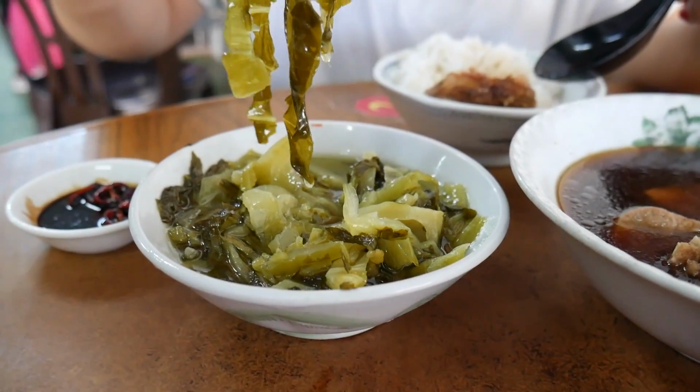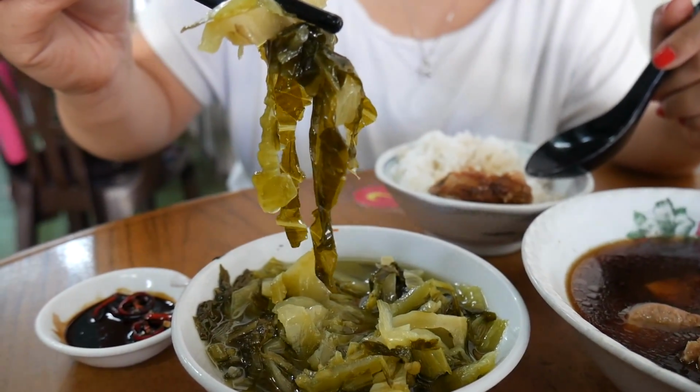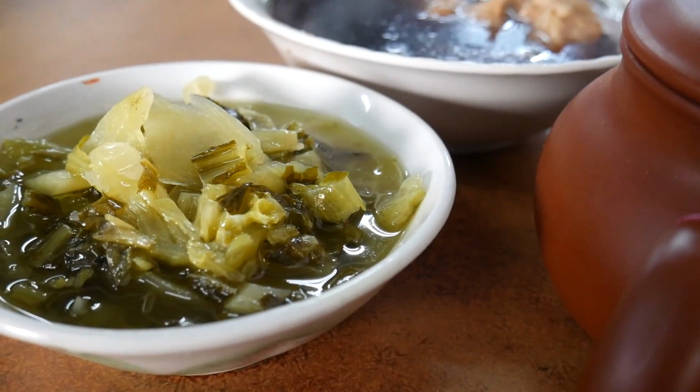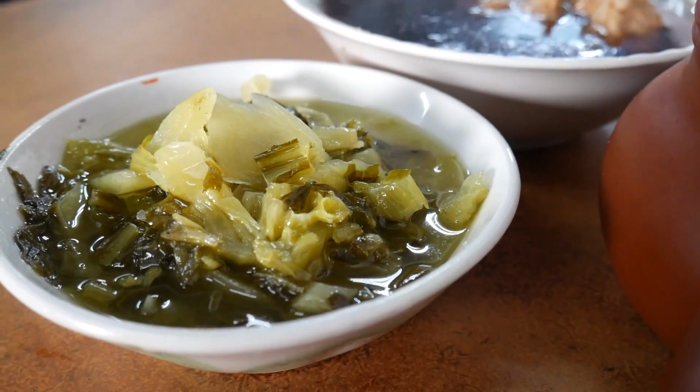As well as the pork ribs, we've also got these pickled mustard greens here. Oh, wow. That has got such an intense vinegary hit. So they're served hot with a little bit of crunch, but it's quite sour. So that's going to go perfectly with the richness of that broth and of the meat. This is turning out to be such an epic meal.